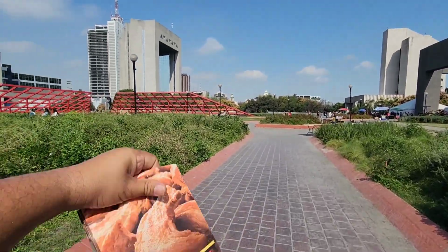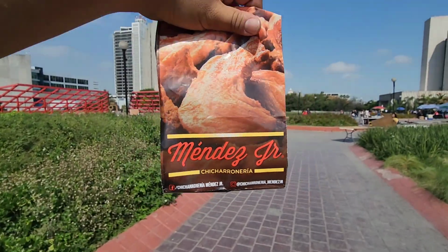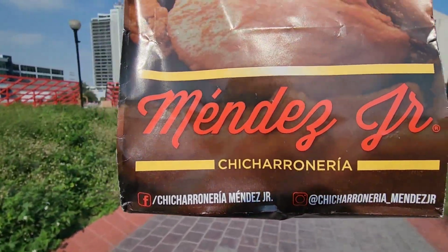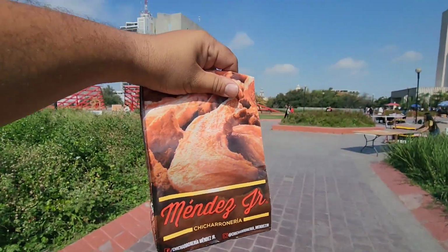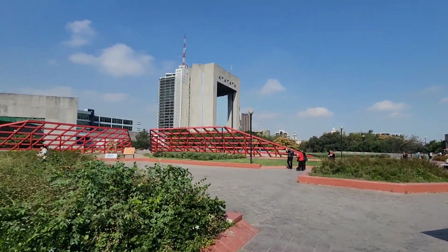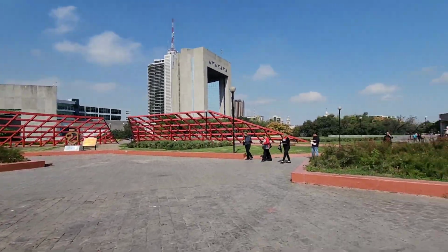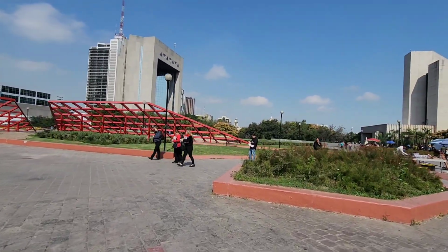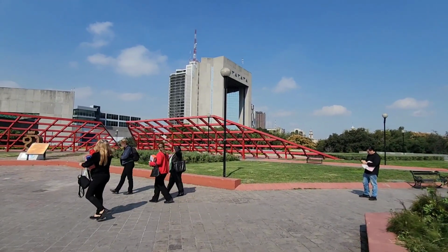But get this. If you find yourself in Monterrey, go to Mendez Jr. I promise you, oh, these are chicharrones right here. The Macroplaza. This has been one of my favorite places here so far. Absolutely gorgeous.